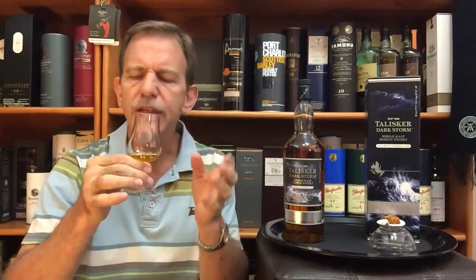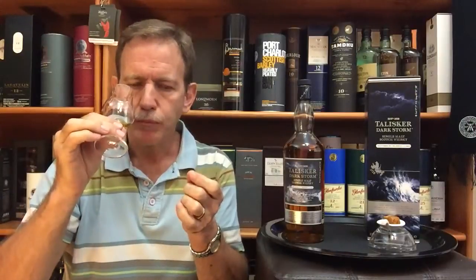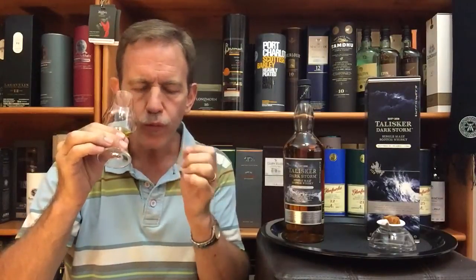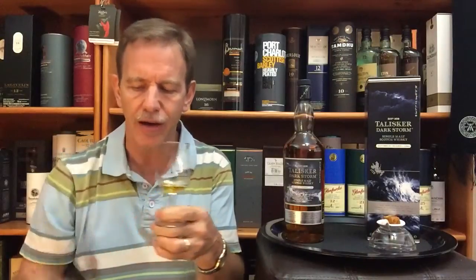This is a wonderful snack. Smoky fish, a little bit salty. Oh man, it is just bringing that sea component, that sea character. What would the right word be? The oceanic character of this whiskey. It just brings it alive.